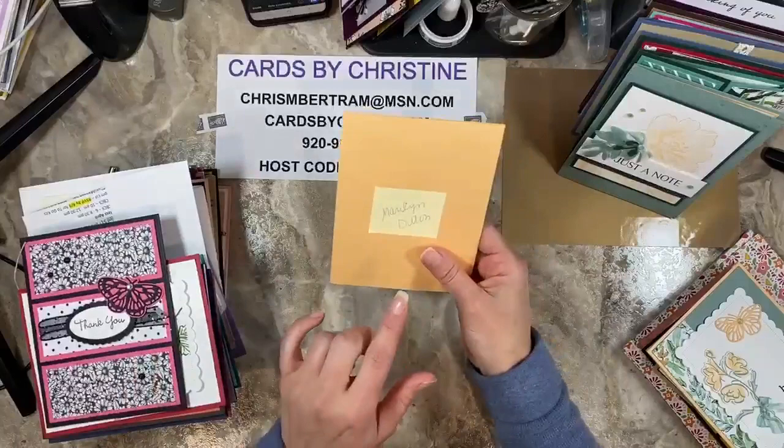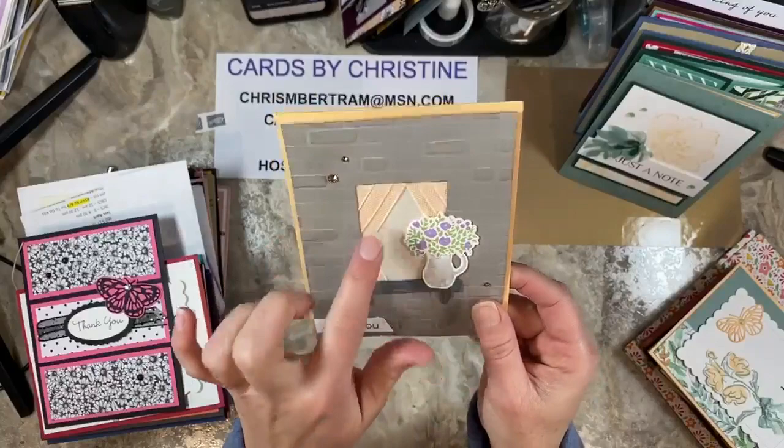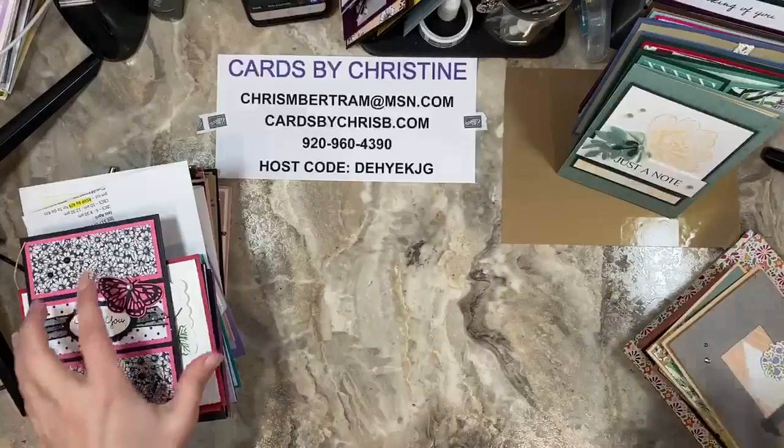Marilyn Dillon won this one from the monthly class in June or July last year. It was the Welcoming Window. I think this was June. I loved the drapes. That is from that Pale Papaya ribbon. It's so pretty. I just want to pet it, you guys. All right, Marilyn Dillon. Hi, Becky Scott.